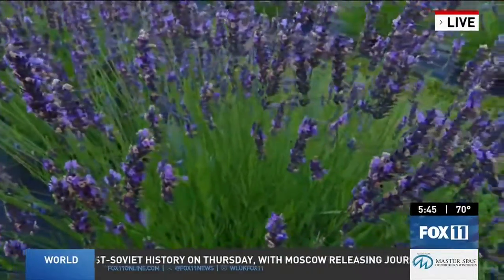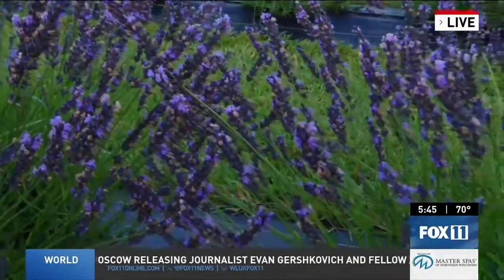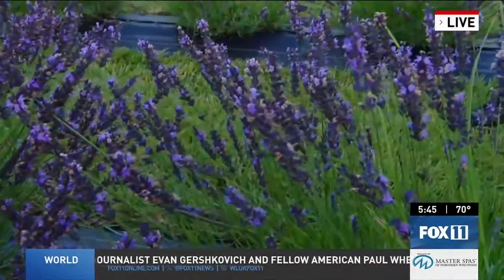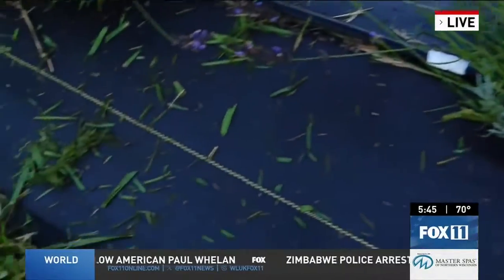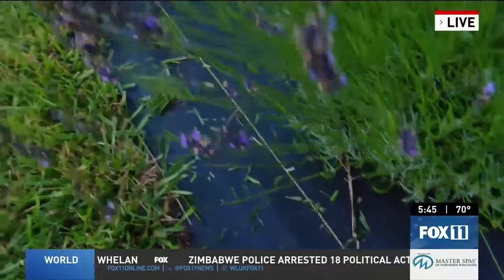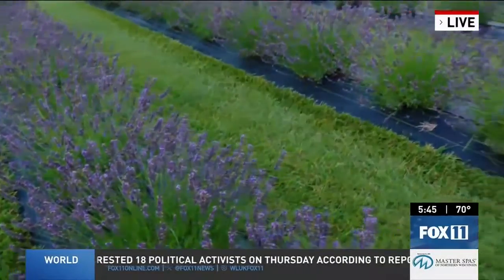Well, you were saying that it's a Mediterranean flower. How does it do so well here? Absolutely. So you can see we've got the black weed barrier fabric down there. That helps protect the plants from the weeds. And we mound them up so it keeps the plant's feet from getting wet. And lavender's prone to root rot, so that's what we want to prevent.